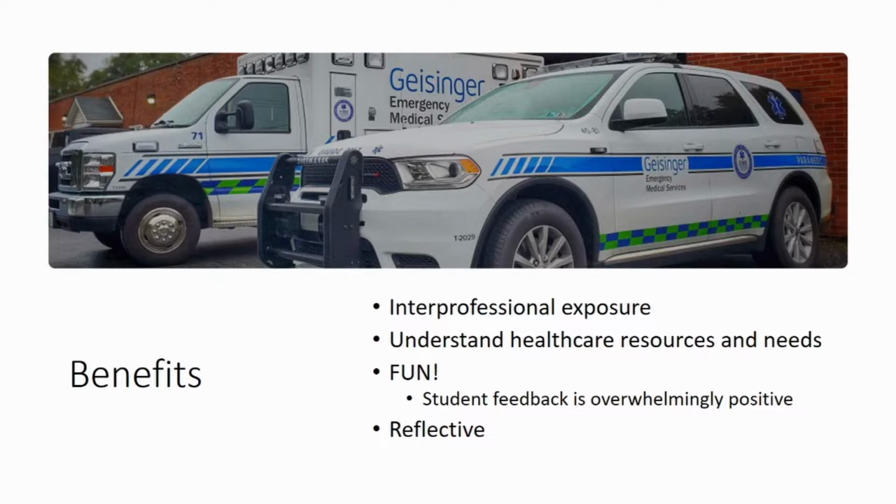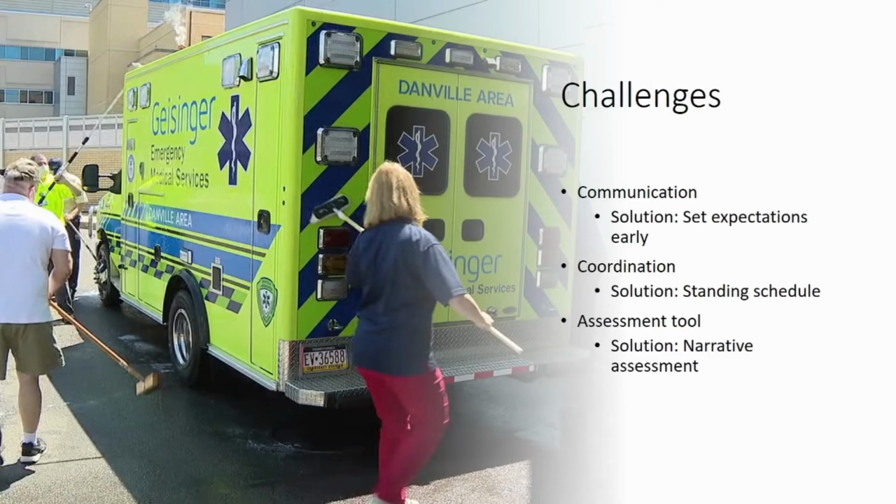It's very reflective. I mentioned before that we don't have a great assessment tool, and it kind of leads me into one of the challenges here. It's the third bullet down. But instead of using our school's assessment tool, because this is an experience that all students are required to do, we actually created its own assessment. And it's a narrative assessment.